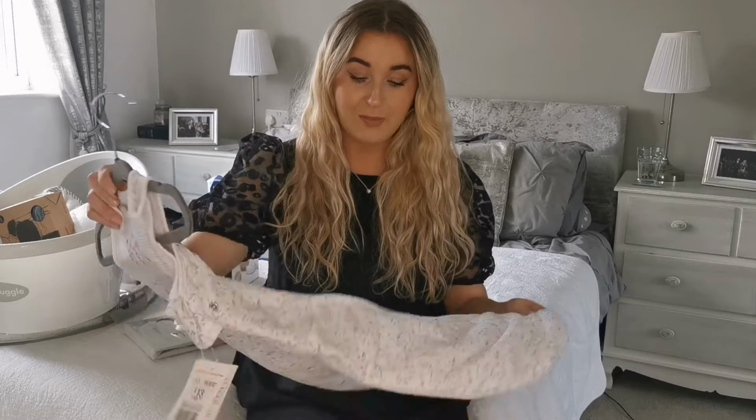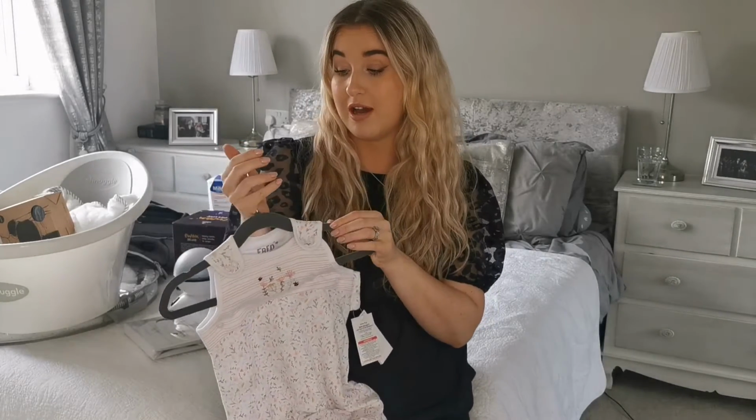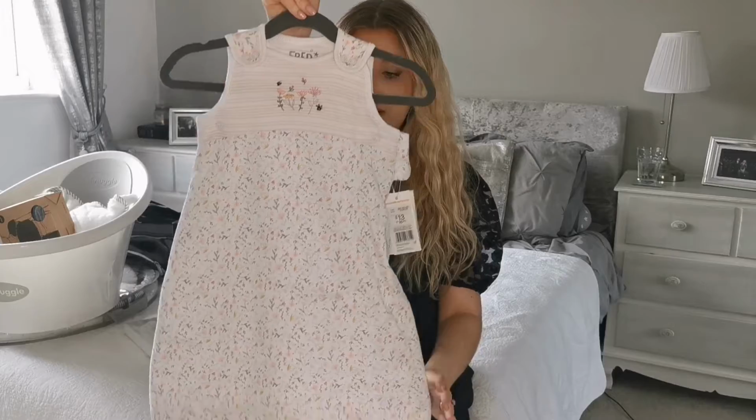Another thing for sleep that I have picked up is a sleeping bag. I don't know what I'm going to do yet in regards to sleeping with baby. I don't know whether I'm going to swaddle baby or use a sleeping bag like this. It's kind of a play it by ear type thing. I'm going to see whether they like being swaddled.